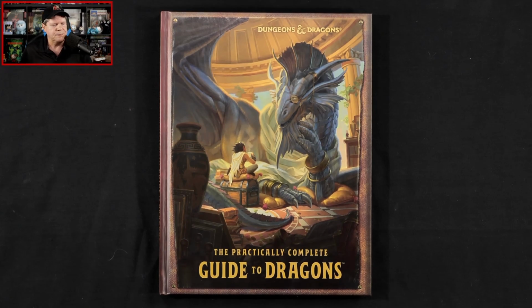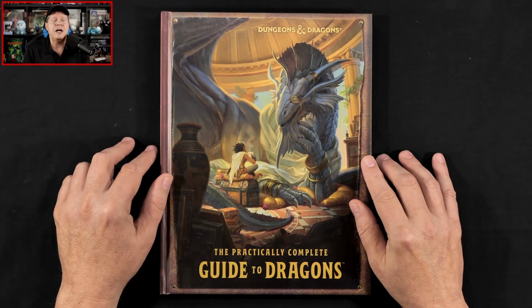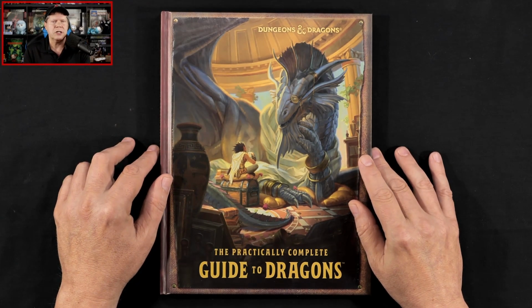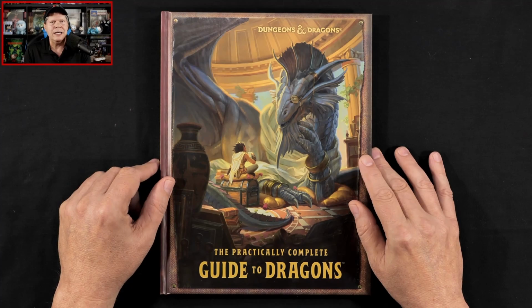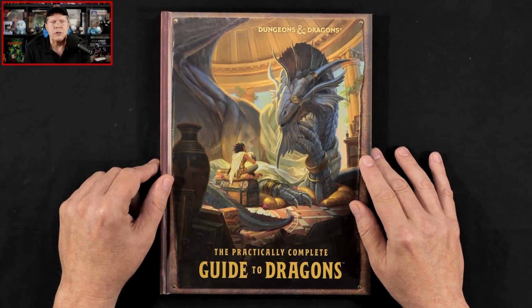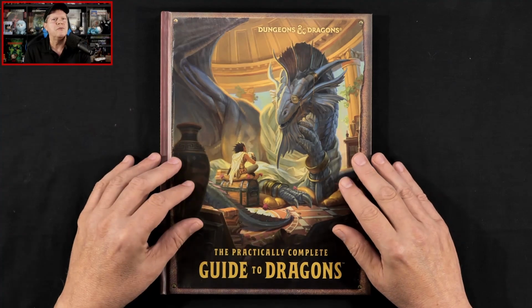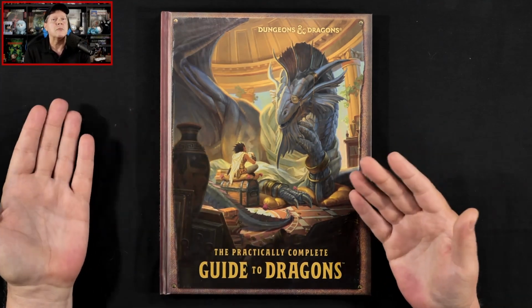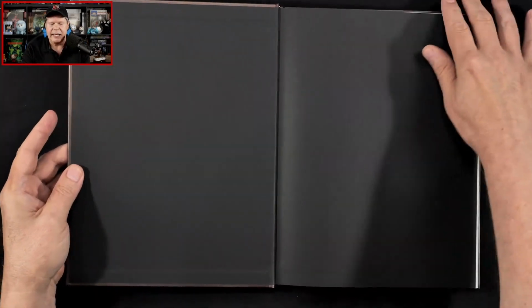All that said, let's swing on over to the other camera, because here I've got the practically complete guide to dragons. A couple of things I do want to mention before we jump on in. First of all, the fine folks over at Wizards of the Coast were kind enough to provide me with this review copy, but neither I nor anyone else affiliated with the Gaming Gang has received any other sort of compensation for me to share this review with you. These days, it's important that you know that. We're also not going to look at each and every page of the book, but I do want to give you a good feel for what's inside and share my thoughts about this. All right, so let's get started.